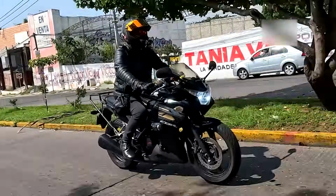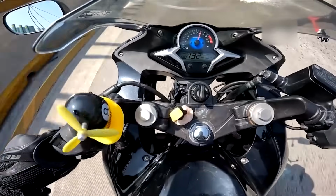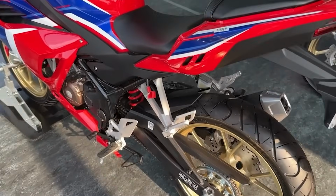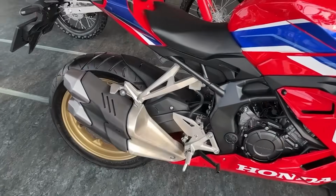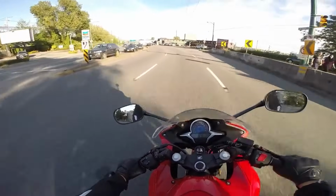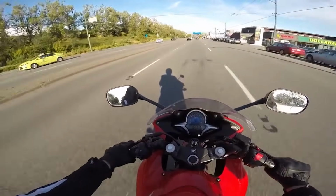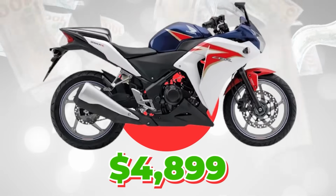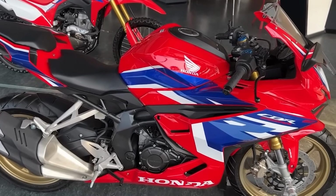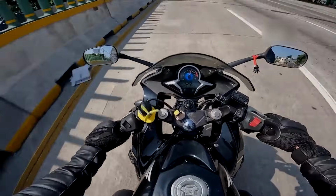Fuel efficiency hits close to 75 miles per gallon, and its 3.4-gallon tank means fewer trips to the gas station. Its styling pulls from Honda's bigger Supersport lineup, but the maintenance requirements are far more forgiving. Valve checks are spaced far apart, oil changes are easy, and the engine itself has a reputation for running well into 6-figure mileage territory with basic upkeep. Priced at $4,899, it's a rare combination of reliability, style, and low-cost ownership in a beginner-friendly package that holds up long after the thrill of the first ride wears off.